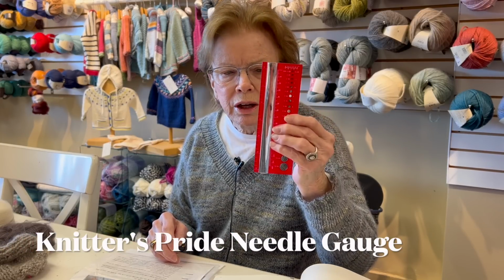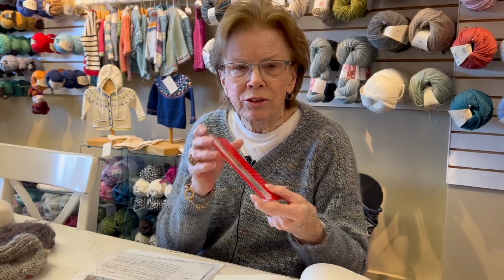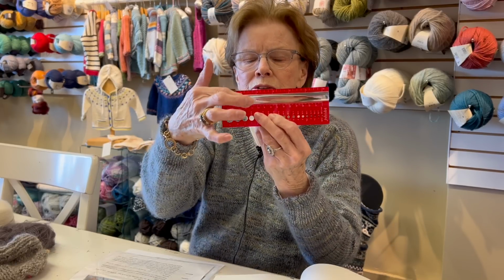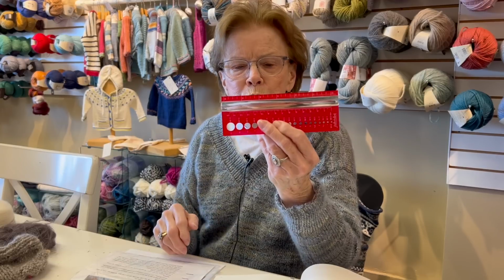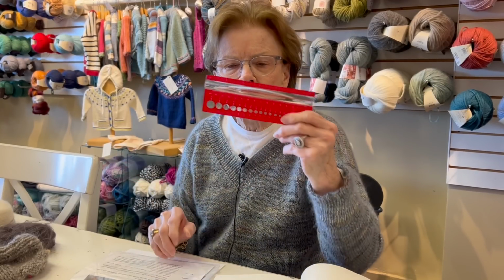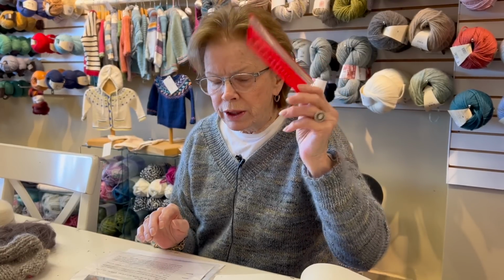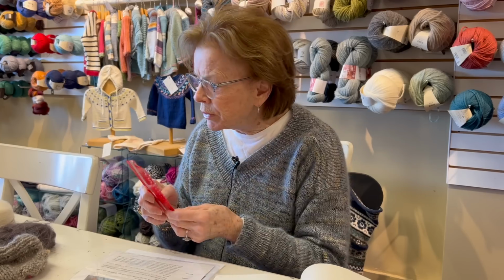One of the new things in the shop is the Knitter's Pride needle gauge, and this is just, I think, invaluable because it has a magnifier on it. So you put this over your gauge and you can see the stitches more clearly. And it also has a needle gauge. So this is a great gauge tool. So get them while they last. This hasn't been received into our inventory, but it will be very shortly.